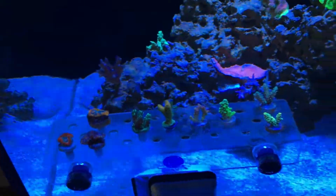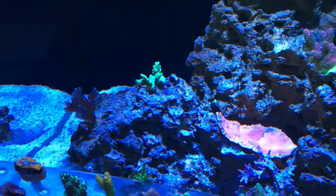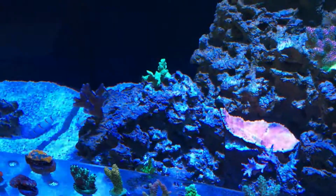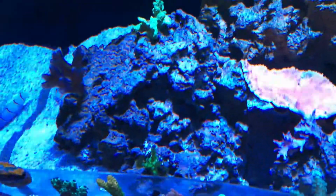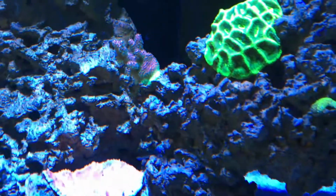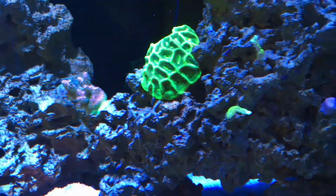Besides that, we're doing okay here. I did have a little bit of bubble algae still on that rock. It just came off with a turkey baster. Not sure why this rock specifically, but the corals are doing well there. Corals are doing well here. So I'm just not too concerned.